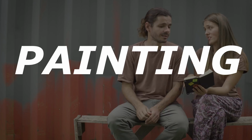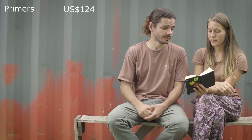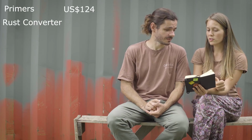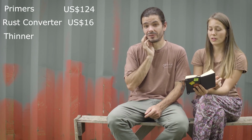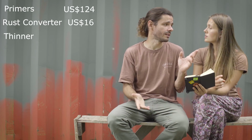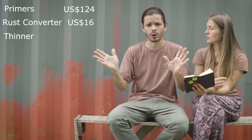Now we can talk about painting. We are counting all the painting we had until now. So basically, we divide in categories of paint, of all sorts: metal, wood, plastic, everything together. So primer, that was the amount. Rust converter, that's the amount. Thinner, we used 7 liters of thinner so far. Thinner is not just to mix with the paint, but also to clean all sorts of things.